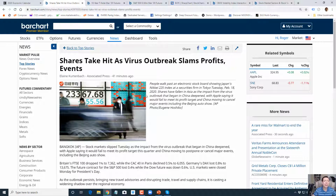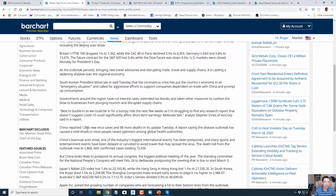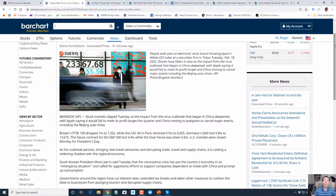Very important. And again, you could look at the overnight market move or you could look at the economic calendar before. There's really no order to that. They are the two most important things and they set the tone. This way I find out if China's reporting new viruses, 98 more deaths. It gives me a really good idea of what happened to the overnight European and Asian markets.